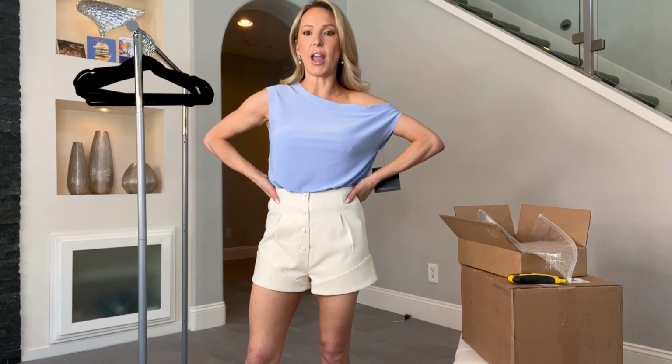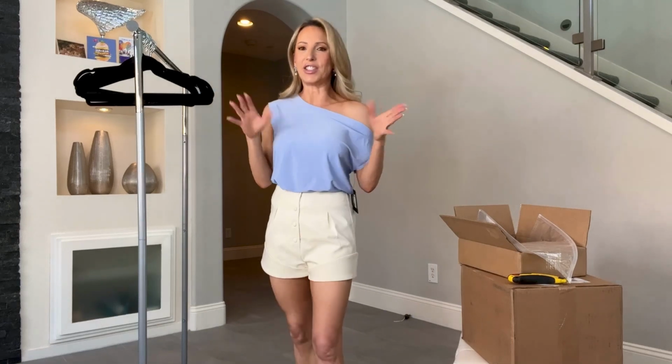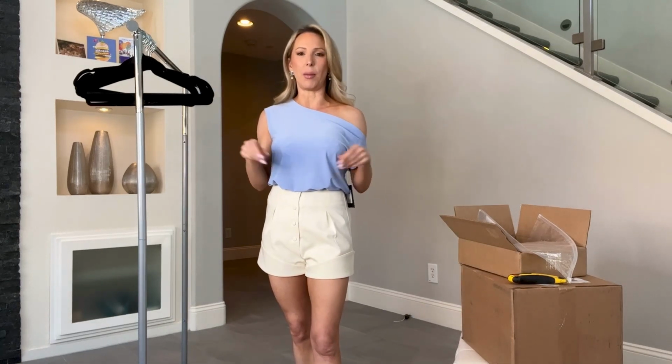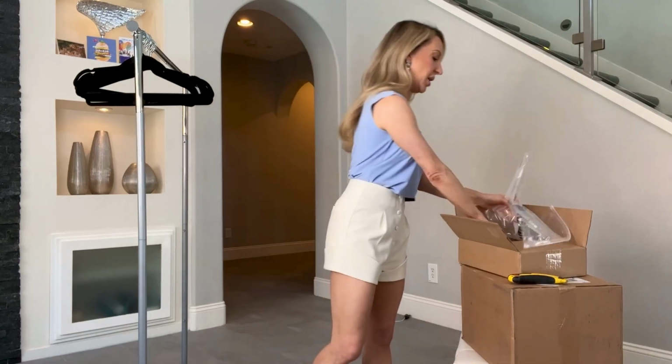So if you're okay with a strapless bra, I do think this runs true to size. It's an extra small. I think the color is super pretty. I know for me that's going to be a nightmare to try and deal with. So this one is hitting the return pile. Okay, so let's see what's next up in the box.